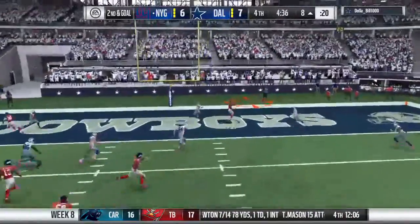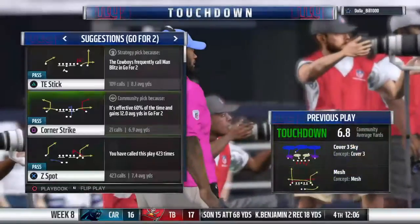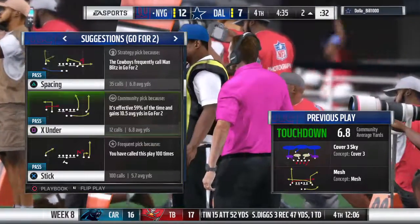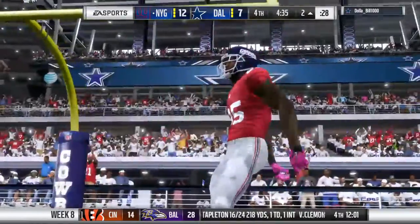Now they'll throw here out of the gun. And he's got it. Touchdown, Giants. Their big-bodied receiver with his first career NFL touchdown. And the G-men have taken the lead here in the 4th.